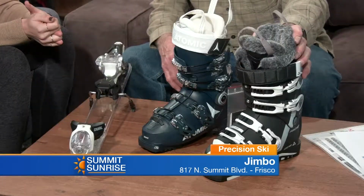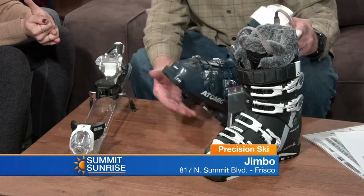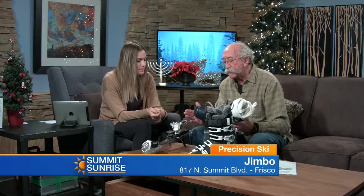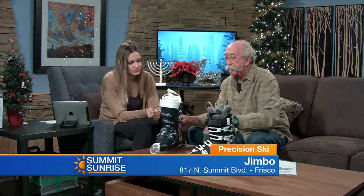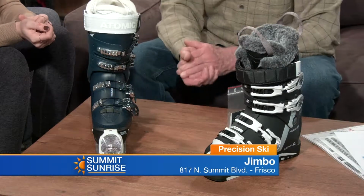Another thing that's going on with boots, if you look at this boot compared to this boot here, this sole is flat. This sole has a rock to it. What that means is that this sole is easier to walk in or to hike in than a typical alpine sole. Which is awesome. The only issue is that this sole requires a certain type of binding. All the manufacturers make them, and they allow the boot to get into the binding and accommodate a higher toe dimension due to the ramp angle of the boot.